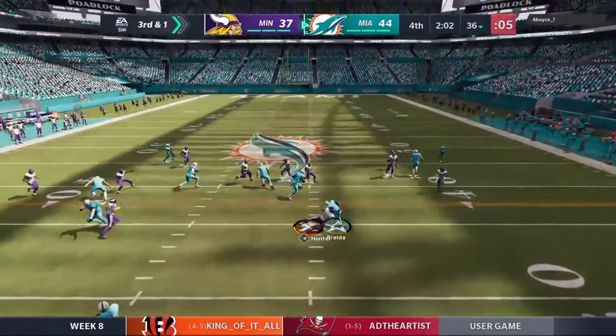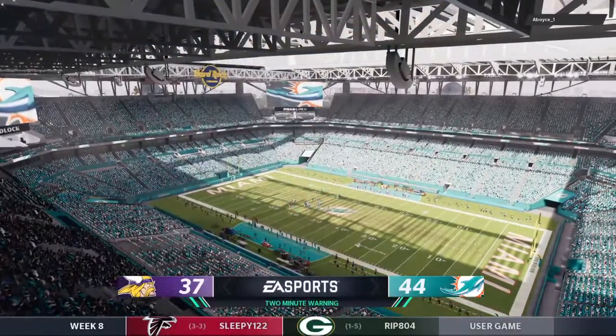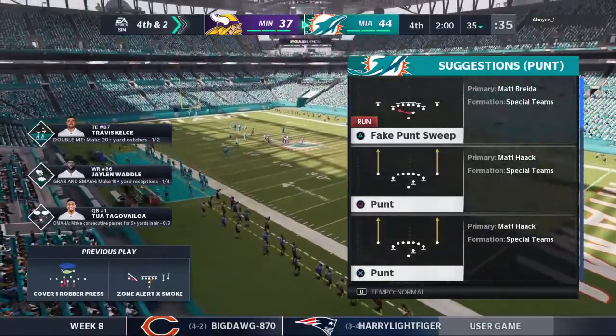They'll try to pick this up on the ground with Breida. He's not going to get there. That won't even be close. It was blown up in the backfield. Fourth quarter, down to the final 2 minutes, and we've got a 1-score game.